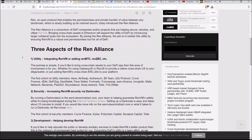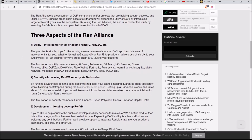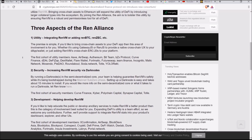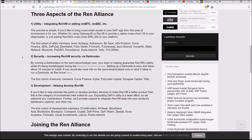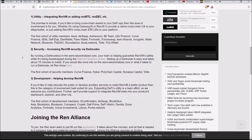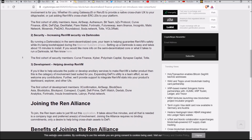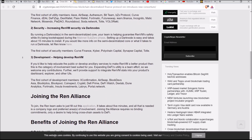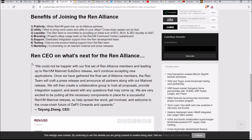There are 3 major aspects of the Ren Alliance. Number 1, utility. First and foremost, that is a priority, and it means integrating Ren VM or adding Ren BTC, Ren ZEC, etc. Another major aspect of the alliance is security, increasing Ren VM security via Darknodes. And finally, at number 3, development, helping develop Ren VM. Some of the benefits of joining the alliance include, but may not be limited to, publicity, utility, liquidity, branding, support, testing, and of course, marketing.